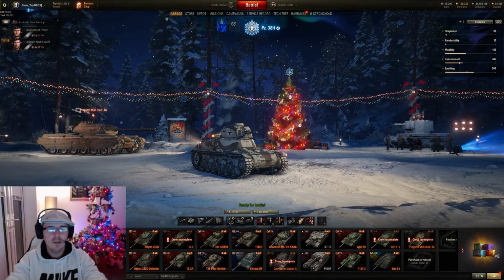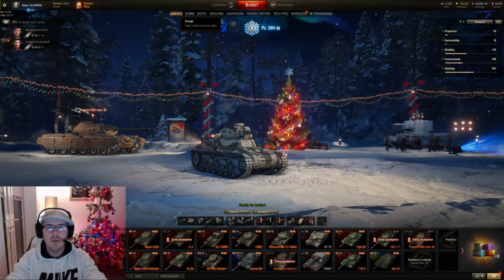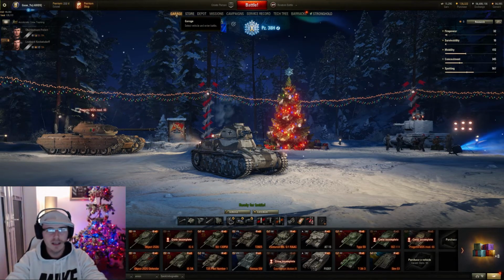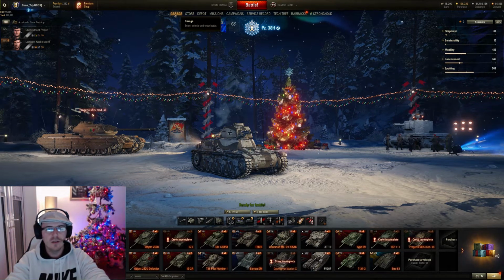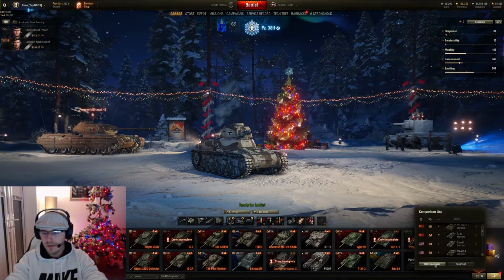It's a great little tier 2 tank to have if it comes in the shop. Very, very good. Obviously, its armour these days, you've got your TDs and other high penetrating things, but the Panzer 2C ain't going to touch this. Ain't going to touch it. So let's just go back to the comparison.